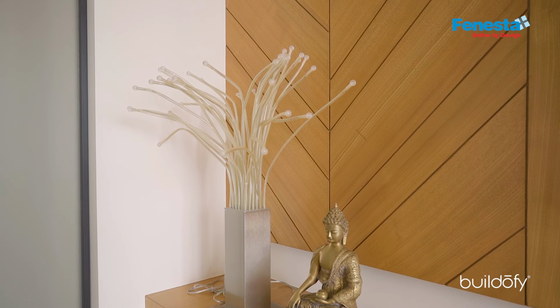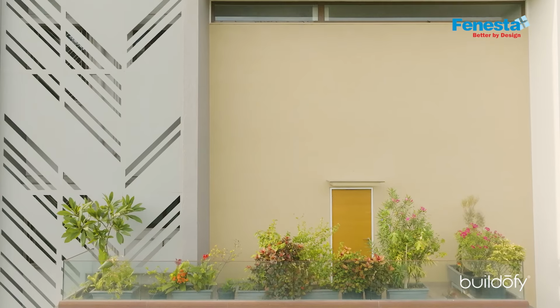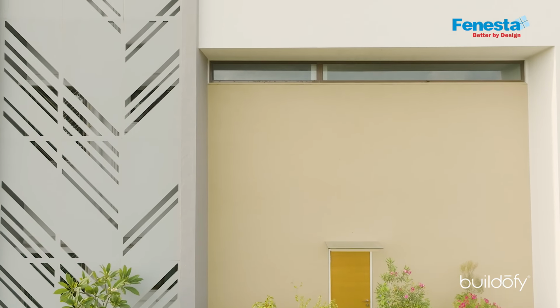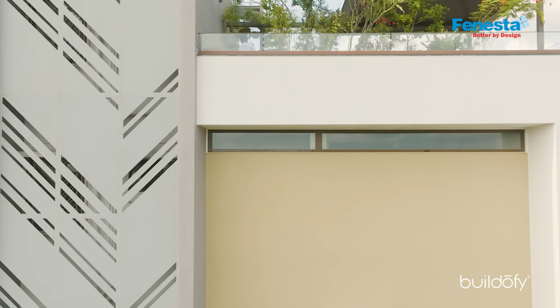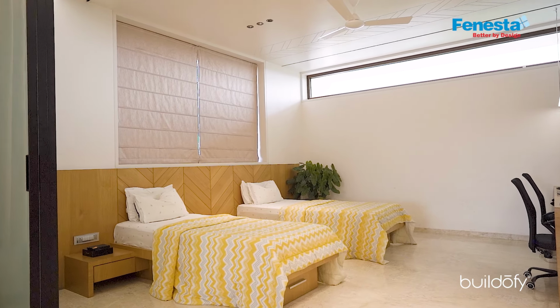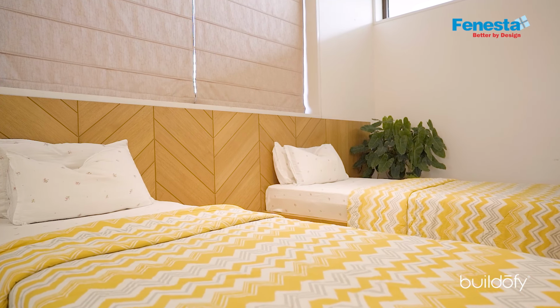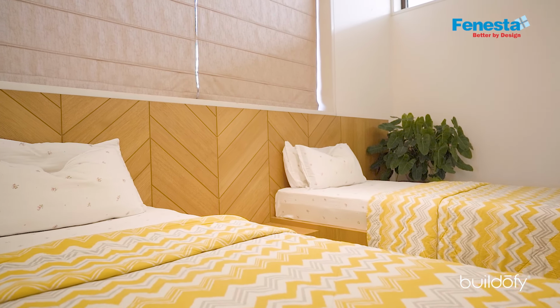Again, the unique pattern of angular lines is designed in the ceiling area, which is similar to the window grill, and it reflects in the TV unit and in the room as well. A narrow slit has been provided on the south side of the bedroom, at the ceiling level. This helps in reducing the south glare of the sun. We have used bright colors in the kids' bedroom. This adds to the cheerfulness of the room.